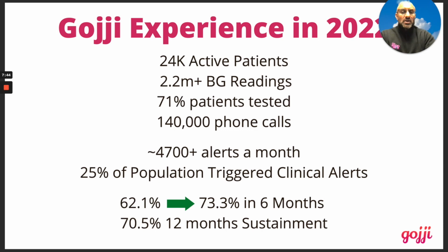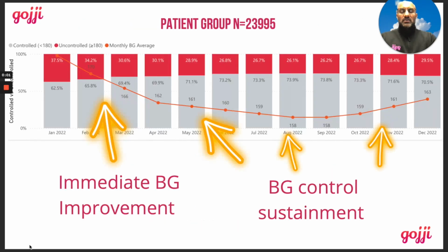And you'll be able to see within 6 months, we had a 10 basis point increase. And over 2022, we're able to sustain that. So I am hoping that I could provide your community health center with the next level Gojji solution to provide these same outcomes to your patients. I love this graph. This graph clearly shows you how our patients are able to quickly improve their blood glucose, but more importantly, sustain it to continue to live a healthier life. You'll notice here that we're only at 70%. We're not happy with that. We are committed in 2023 and have plans in place to get to 80%. And we hope your CHC patients are part of that journey.